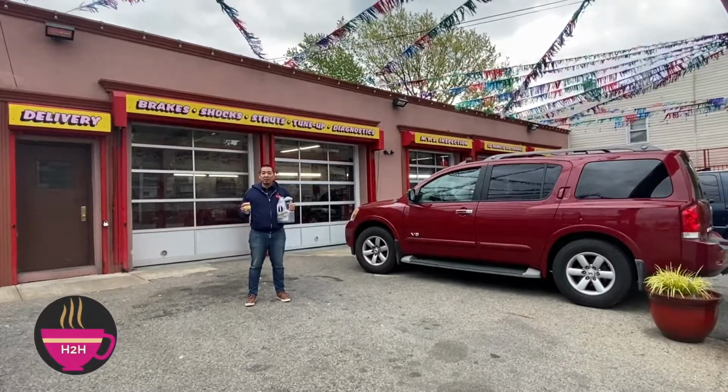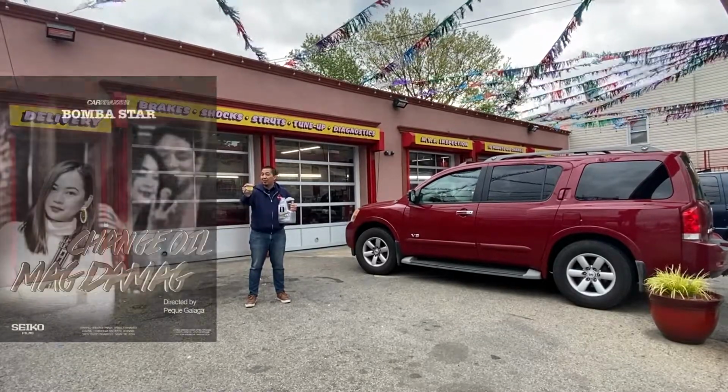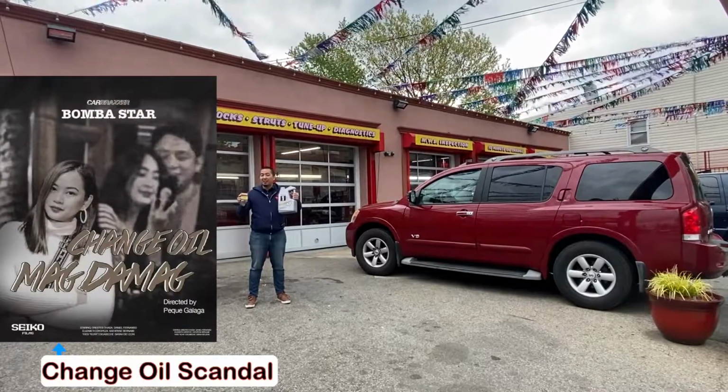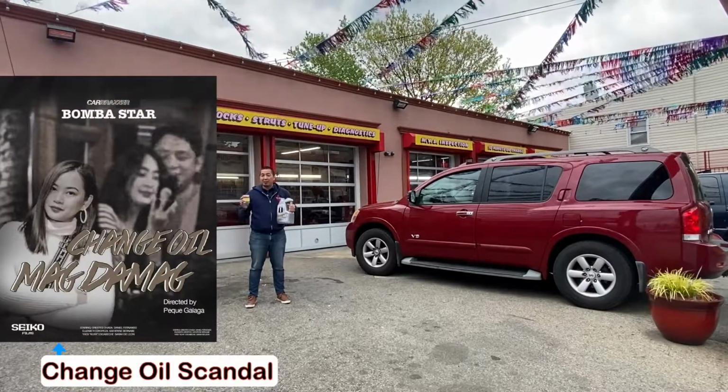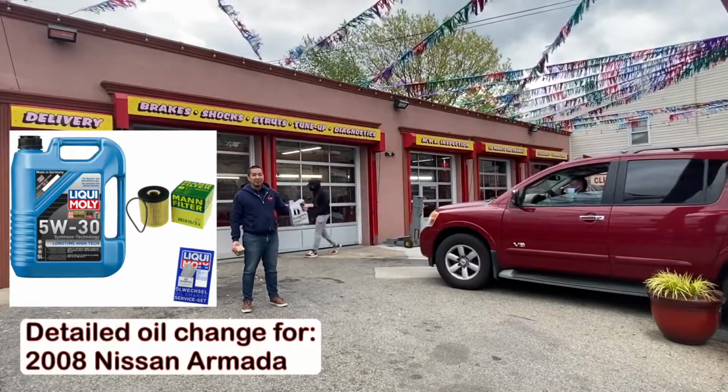Before we start, if you're a viewer from the Philippines, please know that this is an actual oil change, all right? This is not a trend that's been happening there right now, and I'm not part of that group. Back to our episode, we're doing an oil change on our 2008 Nissan Armada.